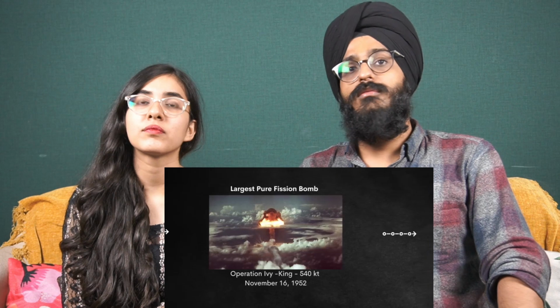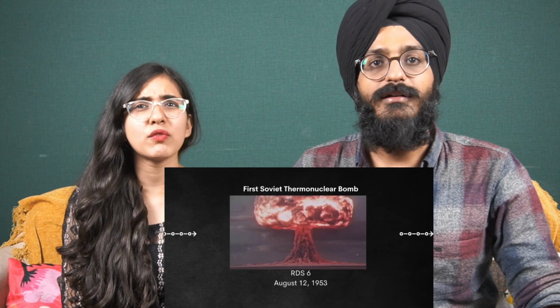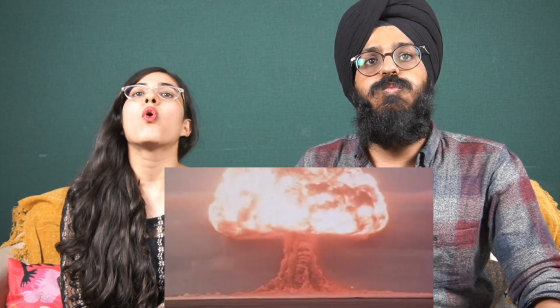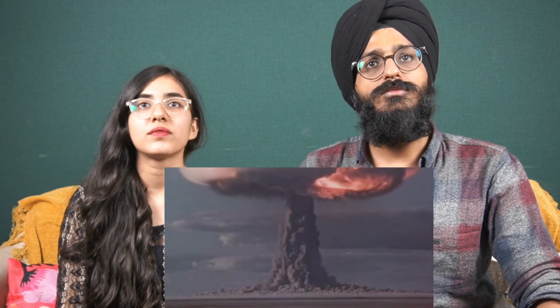The Soviets were quick to join the second generation of thermonuclear weapons. Less than a year later, on August 12th, 1953, they conducted RDS-6, also known as Joe 4 here in the U.S. However, the blast yield wasn't very impressive for a second generation atomic bomb, as it only had a blast yield of 400 kilotons, still easily enough to destroy a city.